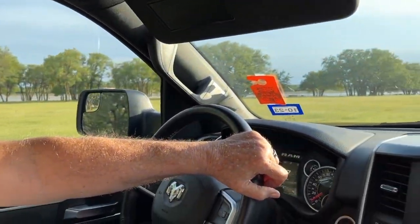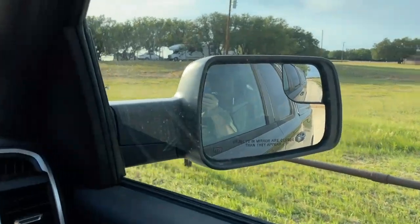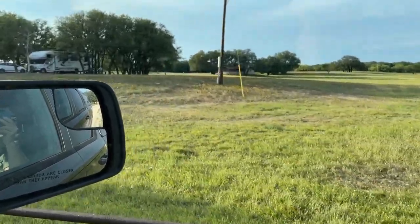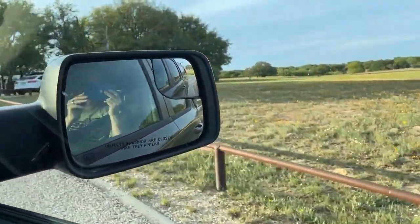When you come in, you are greeted by somebody at the gate, and they give you an orange sticker to put on your car, which you keep on the entire time that you're here. And when you exit the park, you can come back into the park, and they will raise the gate for you. These guys are all fancy and have a satellite dish.